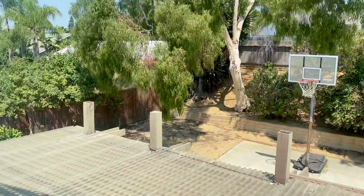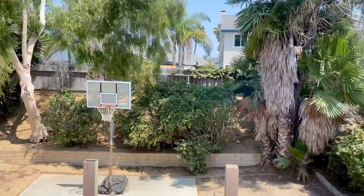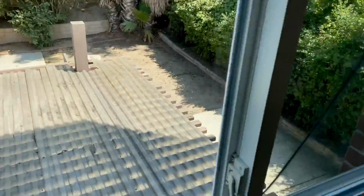Welcome to 1439 Mackinnon Avenue in Cardiff by the Sea. This is a virtual tour walk-in video. This is the backyard, as we can see from the master bedroom on the second floor. This home has 4 bedrooms, 2.5 baths, a fully fenced backyard, and a patio.